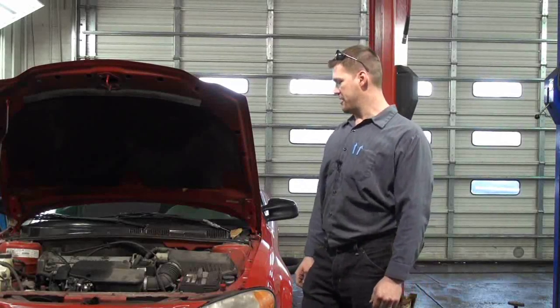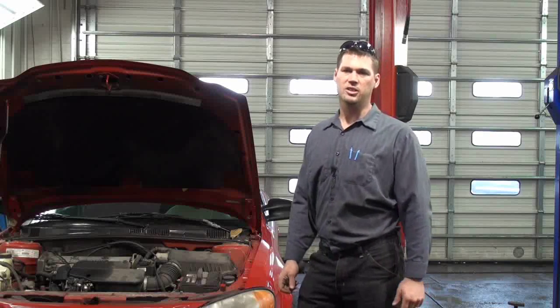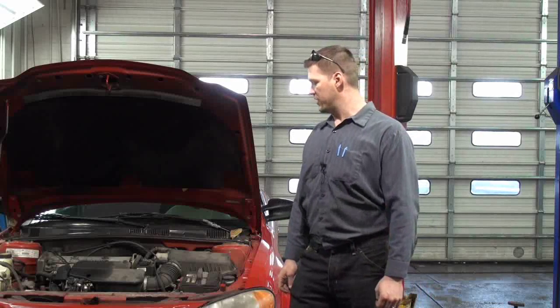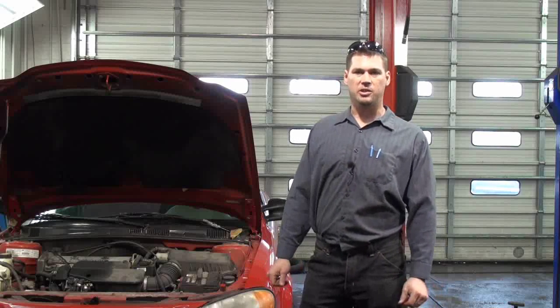And today we're going to talk about vehicles that come in running rough, misfiring, lack of power, with the service engine light possibly on, also maybe flashing. The vehicle could be shaking, stalling, stumbling. Those are common complaints and concerns when a vehicle comes in.